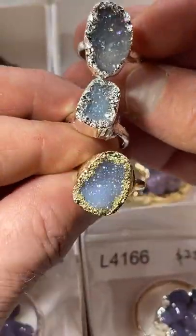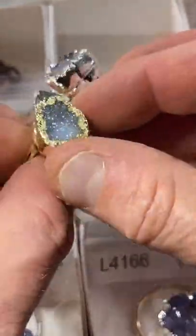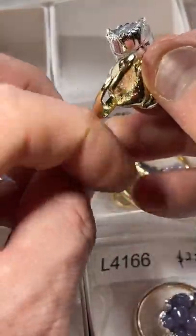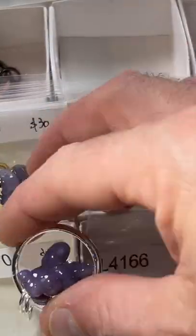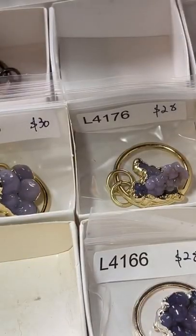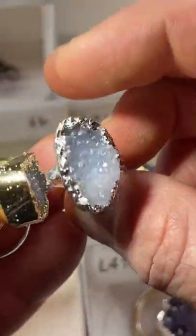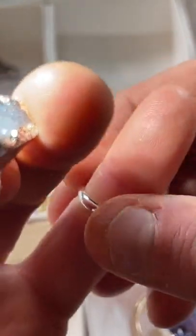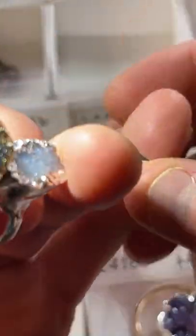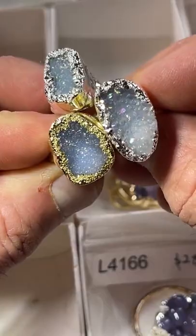Okay, the three druzy rings look like this. And they are adjustable. Okay, Merbe. Let's see, which one do you want? I think I'm going to go with 70 for you, Merbe, on that one. They're both really nice, honestly. They've got a little bit of an adjustable ring. I don't think you could get a huge finger on there, but it definitely goes from, I think, 6 to 8 is a good approximation. If you go more than 8, you might open it up too much. Anyways, there's all three of those.